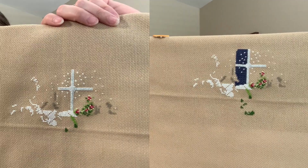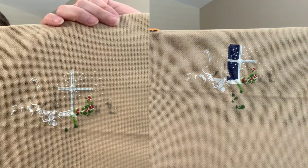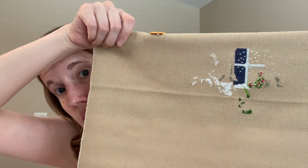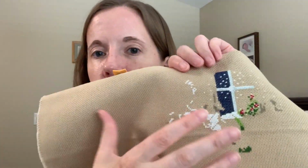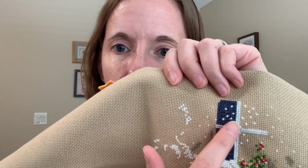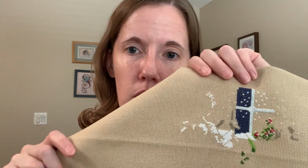So here is where I'm at now. This is 18 count Devosa even weave in beige. And as you can see, I did some sky. I did the sky in a half stitch, so it went faster and it is a little bit lighter coverage so that the stars and the window pane separators kind of pop off a little bit more. Because this is lighter coverage, it's not as thick either, so it kind of gives it a recessed look as well, which I really like.